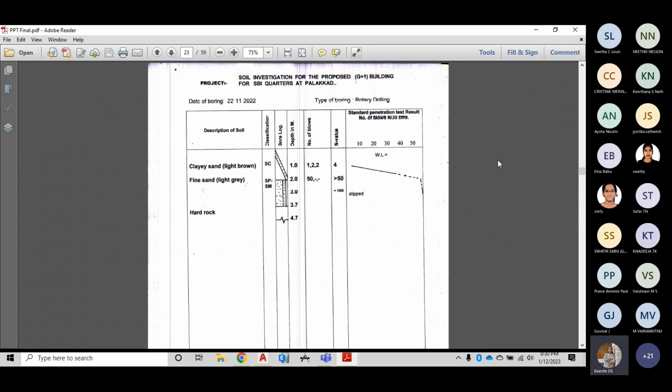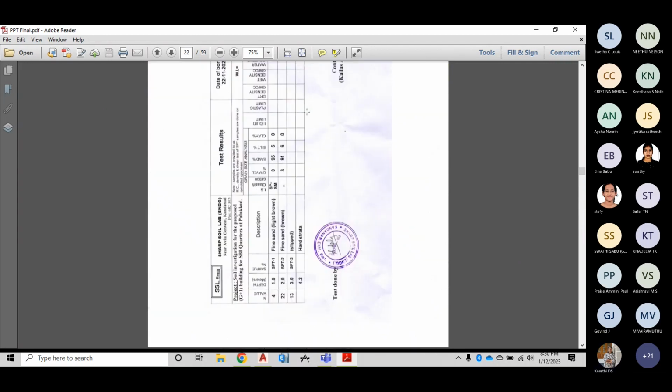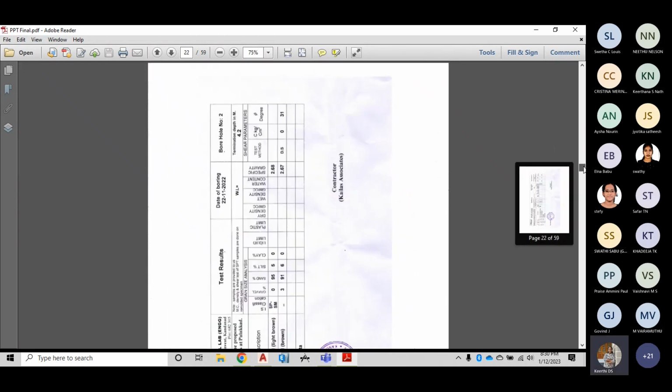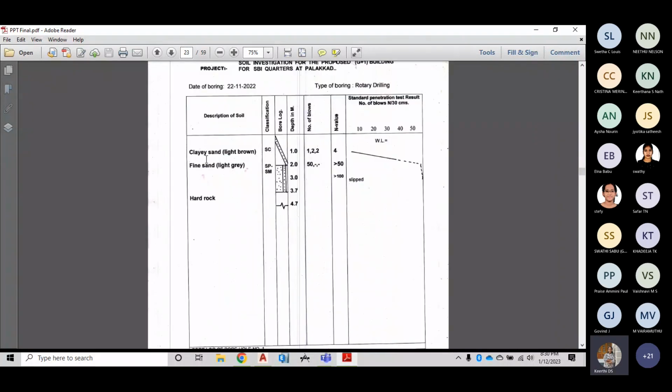If you look into this particular report, the first 2 pages are lab test reports, and the next page is the bore log chart, in which you can see each soil layer and its N values. The first soil layer is clay sand having very low N values, as Steffi mentioned in the last session. The top soil has very low N values, but at 2 meter depth, this fine sand has an N value of 50, which means it's really dense.